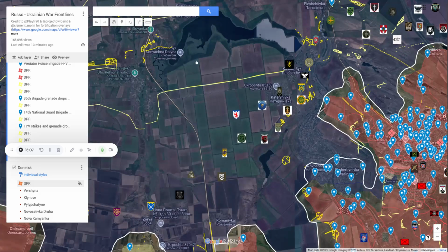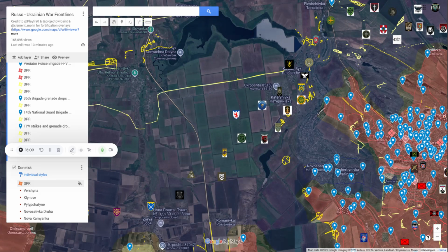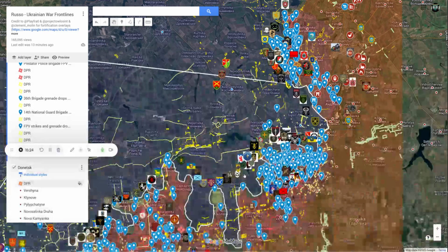over here, but it is in an exposed position and it could be even more exposed by its western flank being compromised if the Russians continue advancing northwards along the highway and then turn some of their attention westwards, or rather eastwards in this case. So again, that's another thing to keep an eye out for in the coming months.